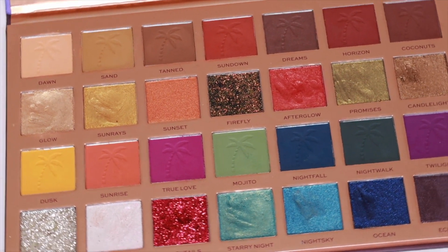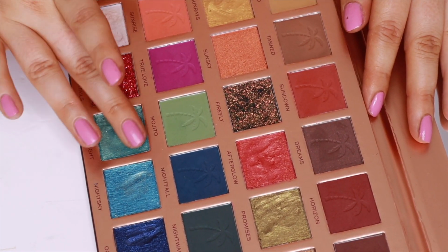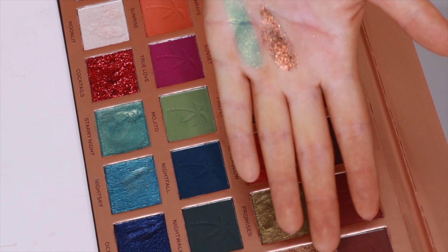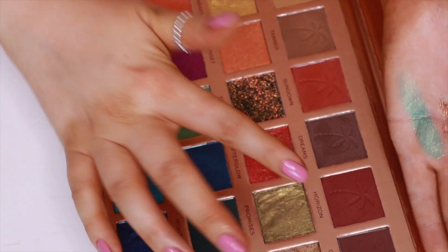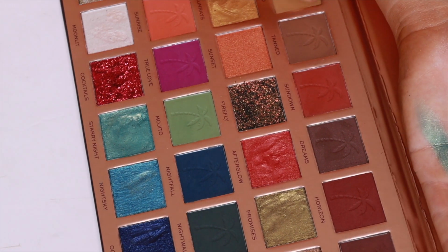It is beautiful. Oh my god, the formula on these, the shimmers are like creamy. Oh, just look at that. And then you've got a pressed glitter, which was like duochrome. So to me, I'm looking at that and that's green, but you're looking at it as brown. And then let's go with this one. They're just absolutely amazing. Even the mattes performed really well.